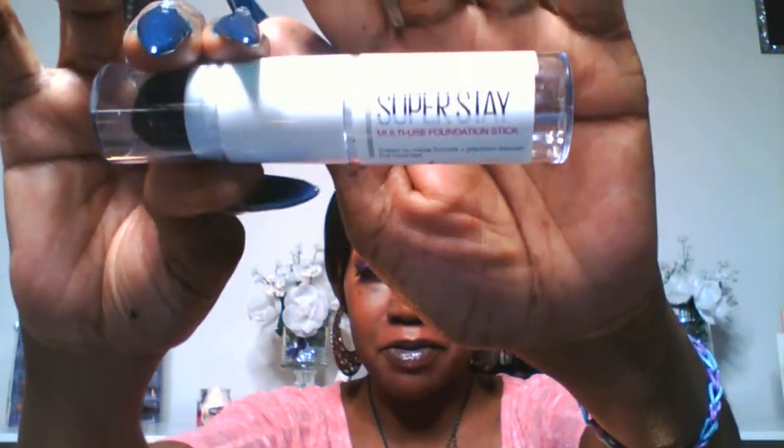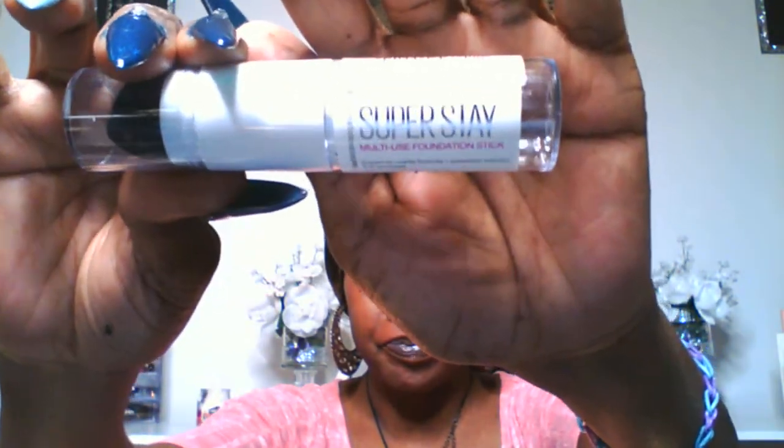So, what we're going to do next is go into this foundation. Like I told you, this is a foundation stick, and this is Maybelline Superstay, the stick foundation. I know it's been out for a while. This color, the one I'm using, is 370. This is deep bronze. I got these at my dollar store for $1, guys.